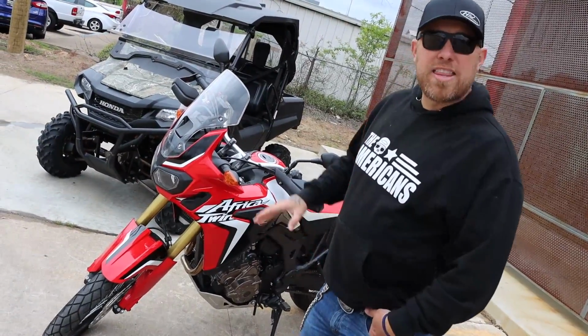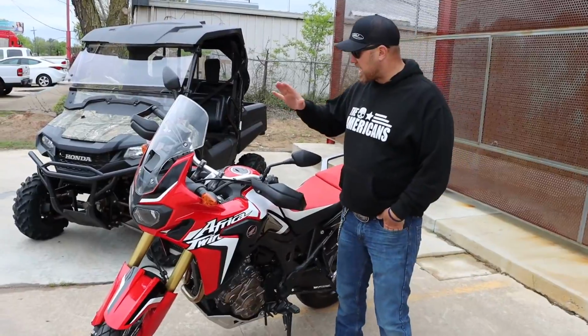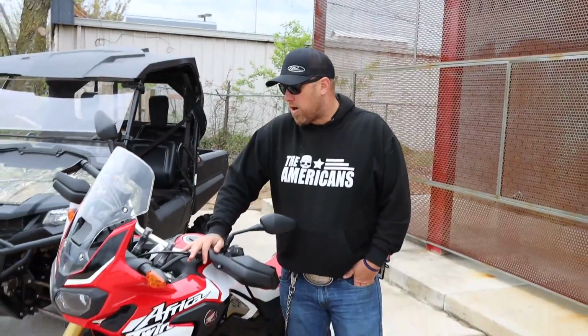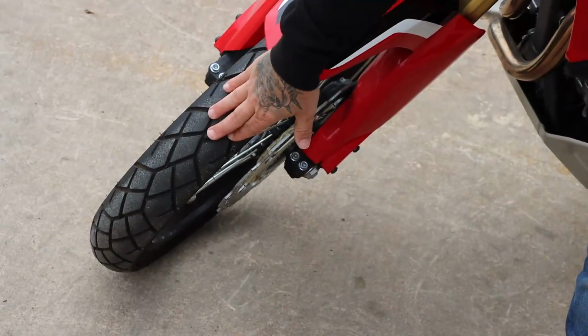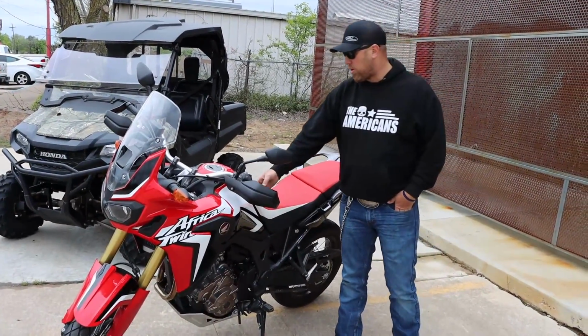Last but not least, we're gonna try the Africa Twin. The Africa Twin is well known around the world as an adventure motorcycle. This is something competing with like your BMW GSs, things like that. It's more of an adventure motorcycle. This is more of a cross-country tour bike. You can kind of tell by the style tires that are on it. I think if I got this bike, I'd want to go to some knobbies right away because I'd play with it more off-road than anything else.